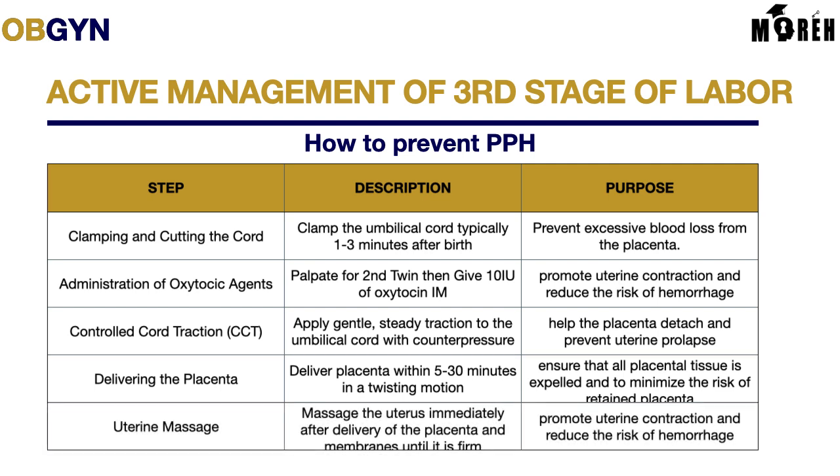Lastly, we want to massage the uterus. Massage the uterus immediately after the delivery of the placenta and the membranes until it is firm. You can continue massaging and examining the uterus every 15 minutes for 2 hours after delivery. This promotes contraction and reduces the risk of hemorrhage.